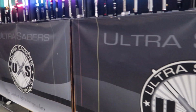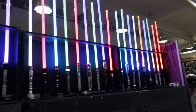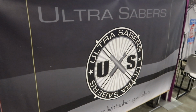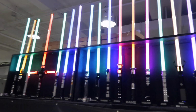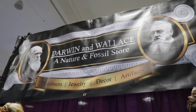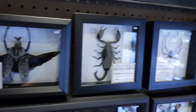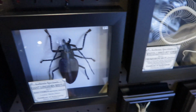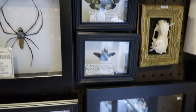The Ultra Sabers have a booth here, and there are tons of stunning lightsabers. However, with as tempted as I am, I'm still waiting to build my lightsaber whenever I go to Galaxy's Edge in a few months. Stopped in at this booth called Darwin and Wallace, a nature and fossil store, and it has a ton of really cool fossils, curiosities, and exoskeletons and endoskeletons from a lot of creepy crawlies.